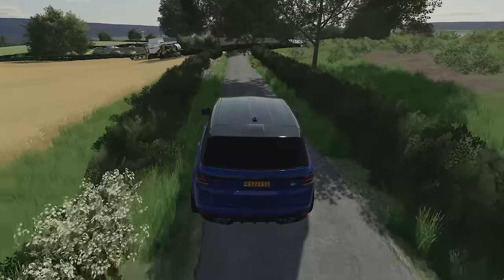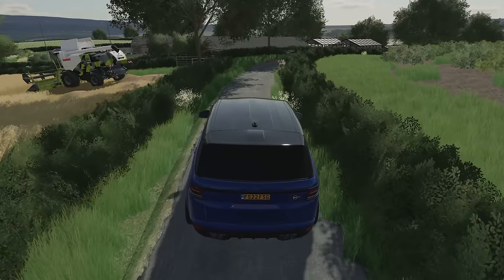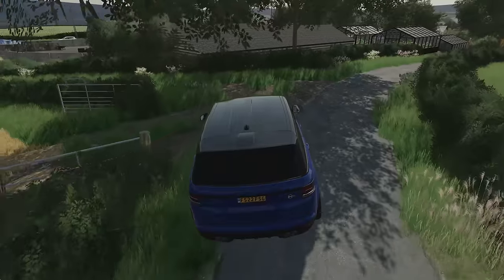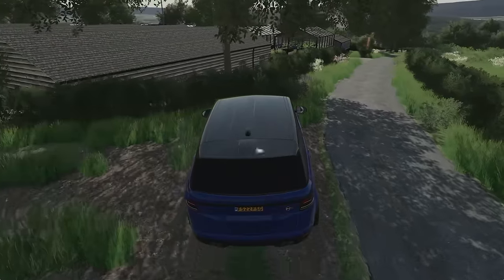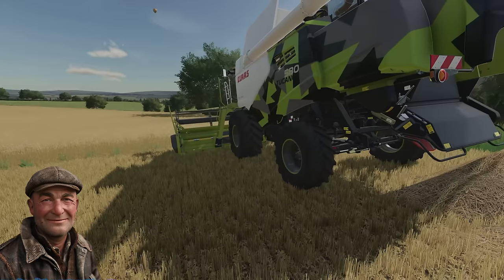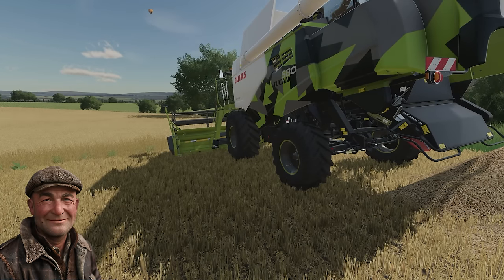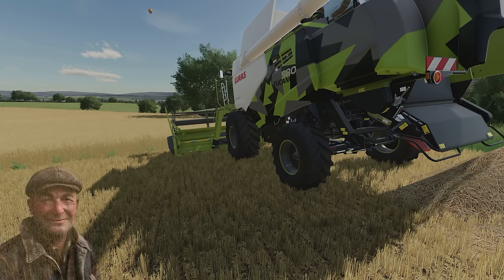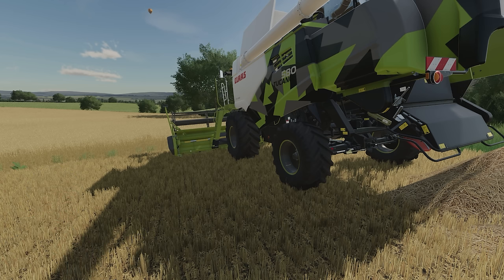Right, here we are. This is the field that Derek mentioned. And that looks like the combine. Let's just see what he's got to say for himself. Hi, Derek. Brilliant. Thanks, FSG. Fancy running a trailer for me while I run the combine? Yeah, be happy to. The tractor's down at the other yard with the trailer. Just grab that. Okay, no worries, I'll do that.